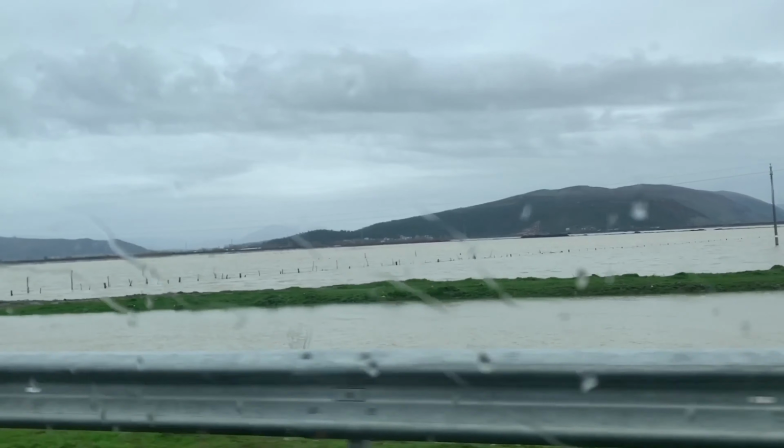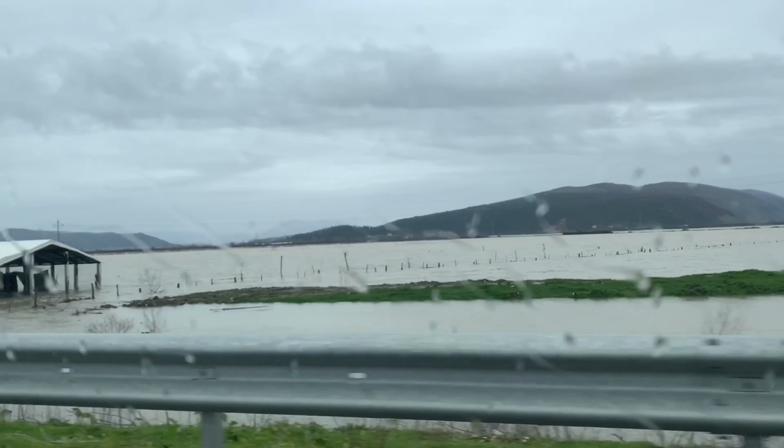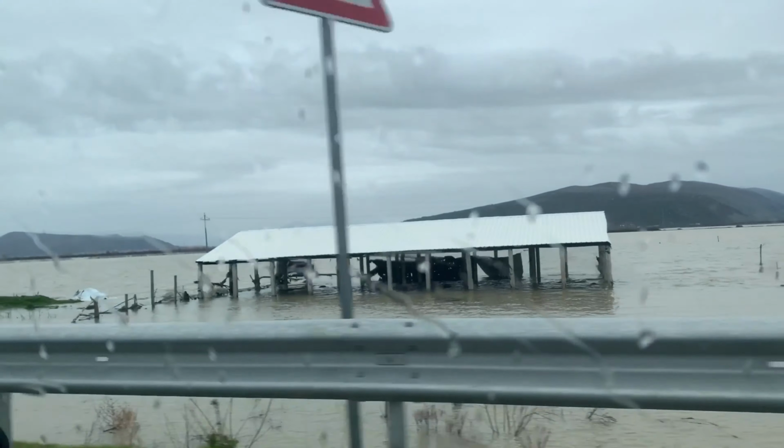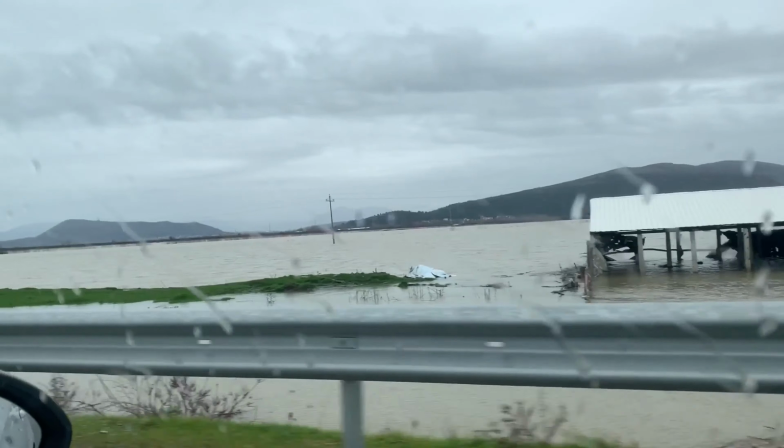Here we're traveling to Shkoder city, and on the side you can see what looks like a big lake, but it's actually just flooded fields. So I don't understand how Albanians don't learn from this and don't plant more trees on the hills.